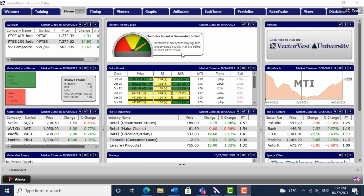So it looks to me as if the sell-off that we saw during the course of September and October has run its course, and that hopefully, and I'm sure there'll be a few ups and downs along the way, that we're heading into a nice run up into Christmas.